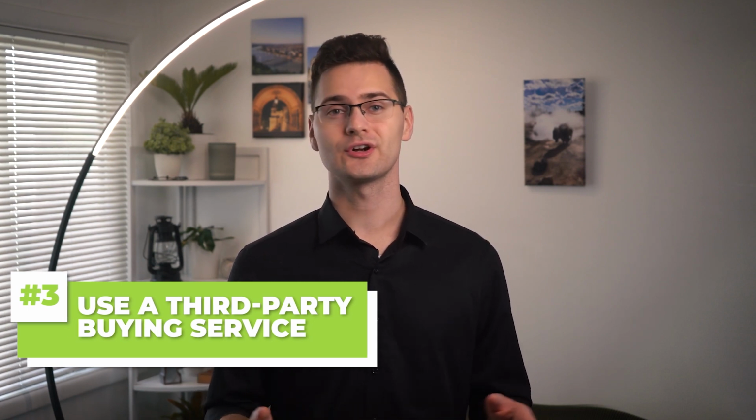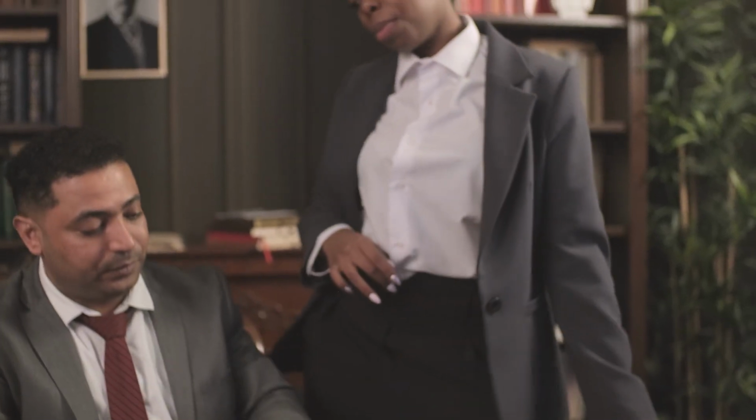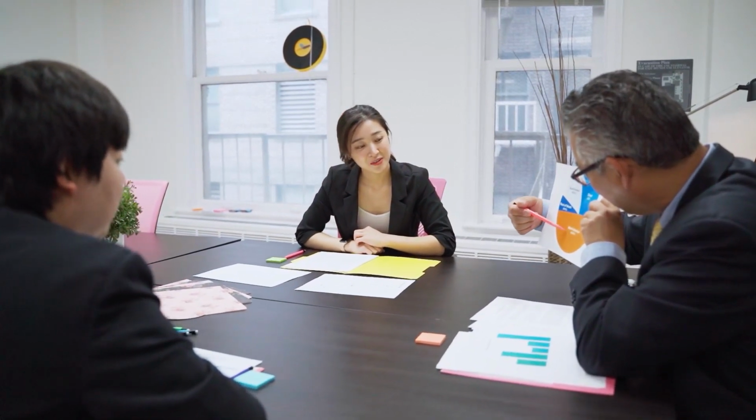Number 3, use a third-party buying service. If you've ever heard of companies like HomeLight or Knock, this is the service they provide. Put simply, they approve you for a certain amount based on the equity and value of your current home. Then they'll purchase your new home for you using an all-cash offer using the approved funds. From there, you can move into your new house, sell your old one at your leisure, and then purchase your new home back from the company using the profits from your sale.